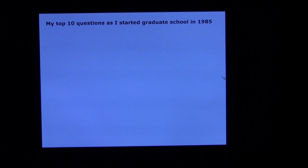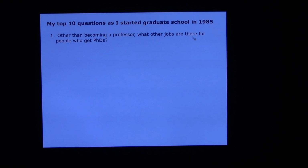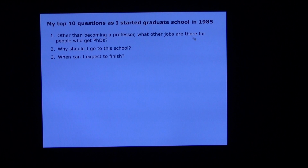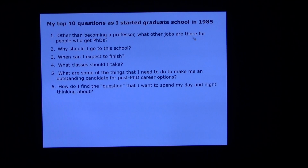So these are the slides from the dean of our BME program. He started the slide asking 10 questions that he asked when he was in graduate school. Most of them are very similar to what you would be asking and what most of us asked when we started. One of them is, other than becoming a professor, what other jobs are there for people who get PhDs? Why should I go to this school? When can I expect to finish? What classes should I take? What are some of the things that I need to do to make me an outstanding candidate for post-PhD career options? How do I find a question that I want to spend my days and nights thinking about?